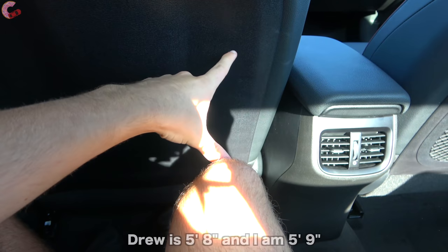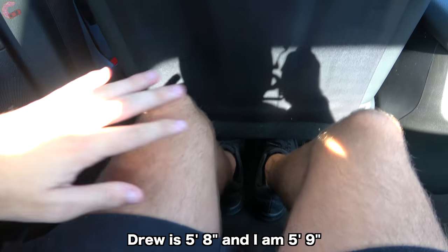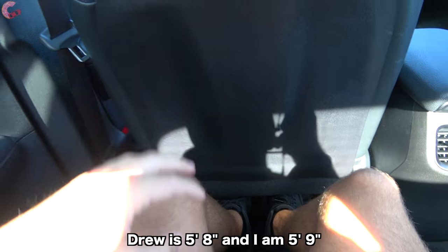Now, as far as the space is concerned, like I said, it is a little bit smaller than the Civic Si. However, I still have about 6 inches of rear leg room between my knees and the seat back, and my feet can easily set up underneath the seat with the seat adjusted to Drew's position.